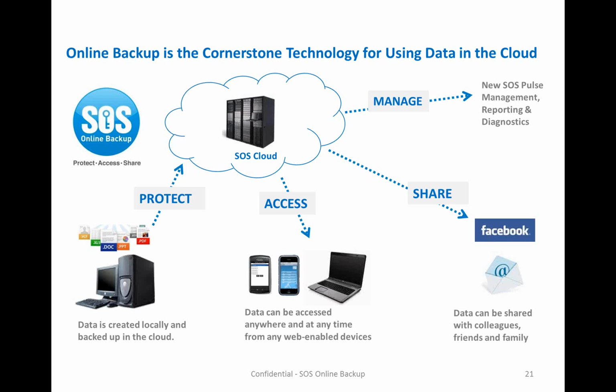So here we're looking at the product specifically. It's built around these four key concepts: protect, access, share, and manage. Protect is all about hardcore backup and recovery for your data. Access is about the idea that from anywhere in the world I can get at my data, I can access it in different ways, I can transform it, I can stream it, I can create photo albums. Share is about getting that data out to family or colleagues. And then management is about how I manage all of the different devices I've got backing up to the cloud.